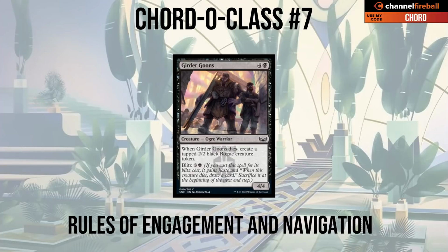Kick off the weekend. I'm sure a few of you are going to do a few drafts this weekend with some rules of engagement, and a big picture topic that I think a lot of people have been asking about is navigation. How do you actually navigate into the right lane? How do I know what's open? How do I figure out what I should be drafting at the table? Do I draft a 2-color, 3-color, 4-color deck? We're going to get into all of that today.